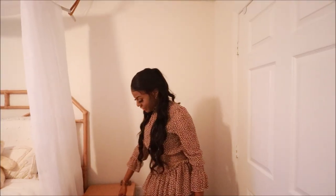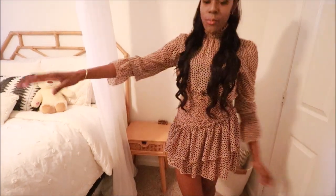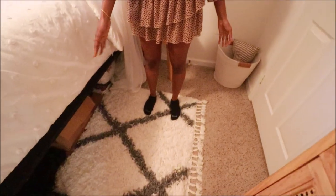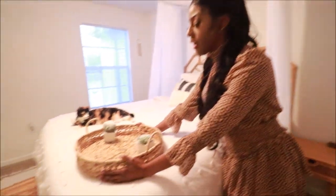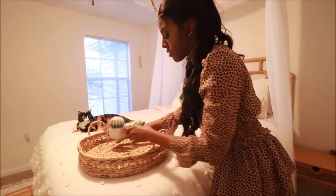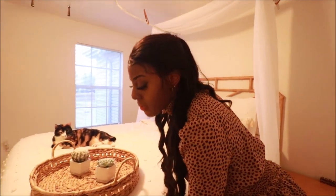This nightstand is from Urban Outfitters. It matches the dresser. The rug is from rugsusa.com, I think. This basket is from Target. These things are from Michaels and they're super cute. Just a little decoration. Bed comforter is from Macy's.